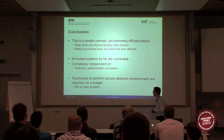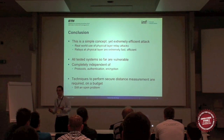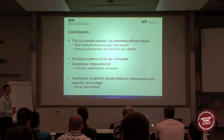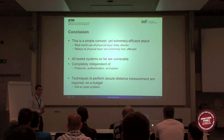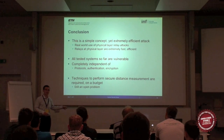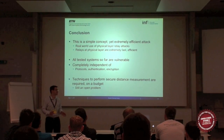Yeah, so this is a no-brainer essentially. This is a really simple concept. You pull a piece of cable, it's a relay attack, and relays, especially at the physical layer, are extremely fast and efficient and actually very, very inexpensive. You don't need very expensive equipment to build this. This was all built with a very low budget, with few components that you buy online, and that's about it.